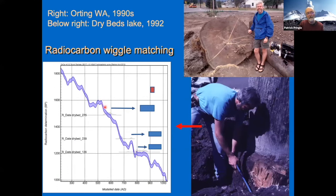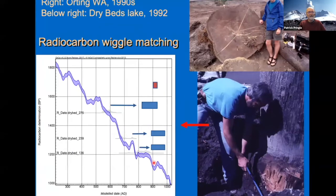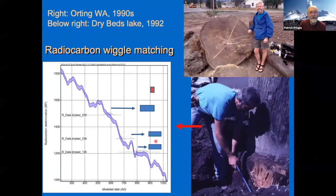But if you take 3 different samples from different parts of a tree that are separated by a known number of tree rings, then you can best fit this whole array of samples onto this curve. And each of these is a certain distance from the outermost ring. So that's called the offset. So you move those over to what would be the outside of the tree, and then you can summarize that and get a very precise age.